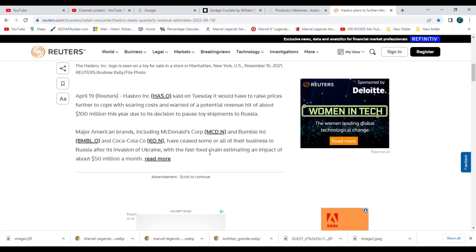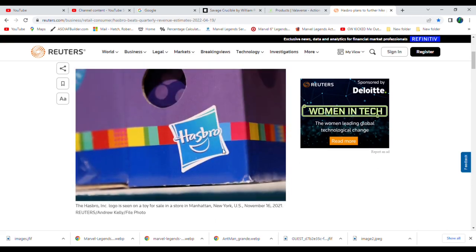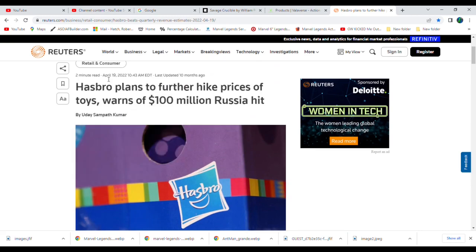I mean, if you really read this article from Reuters from back on April 19th of 2002, you get a clear indication, yeah. They are purposefully price gouging us. And then you say, oh, if it's too expensive, get out of the hobby. No, we're complaining they're price gouging us.